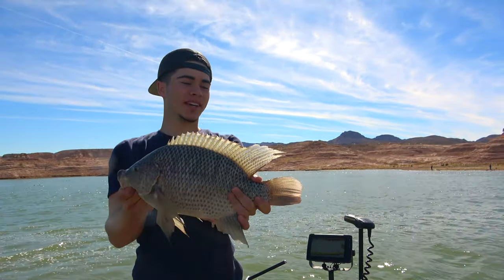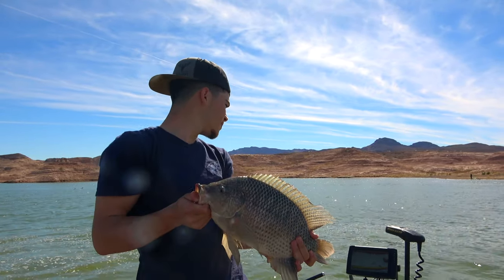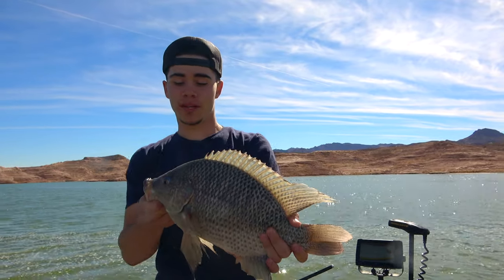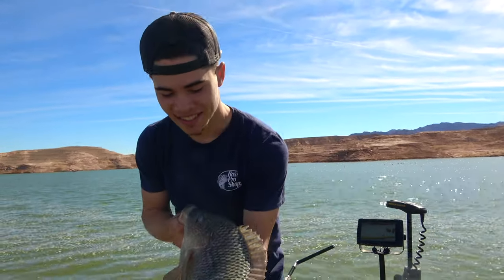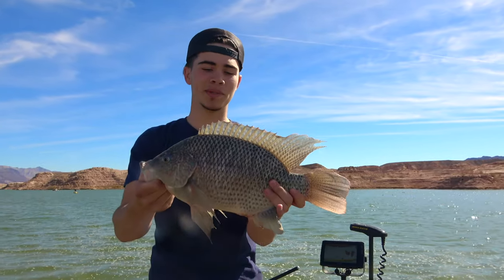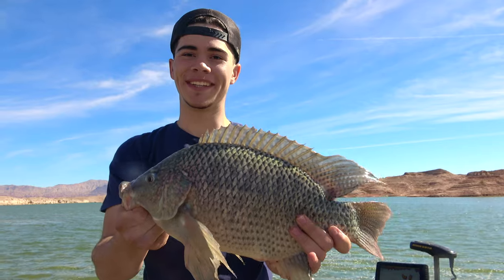So these guys right now, the water temperature back here is 62 degrees. So they're coming back and they're gonna start making their beds soon. And in a few months, we actually start bow fishing these guys, so that's crazy. This is by far the biggest one I've gotten in the cast net. I've caught little baby ones before, like a lot of them. These are really good eating right here, too.